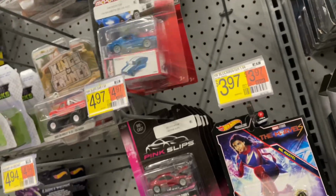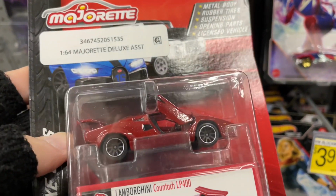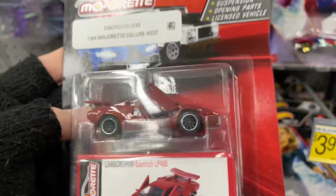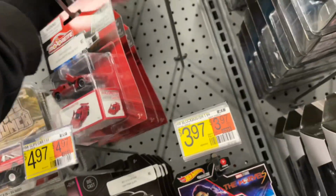The Lambo I've seen a few times. Oh, wait, they changed the color on it. It's a recolor to a darker red. I've seen this one in the really bright red. I think it's the same one. And there's something over there I haven't seen before. What is this?